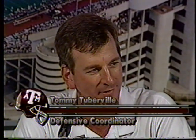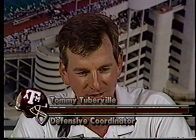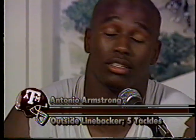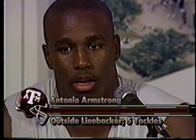You can't say enough about all 11. We actually played about 19 guys today, about how hard they play. It has not got anything to do with technique or assignments. They just play effort, and they do everything they can do to make the tackle. And it was a team defensive effort all day. You know, like last week when we played Baylor, offense was on, defense was off, you know what I'm saying? And this week, defense was on and offense was off.